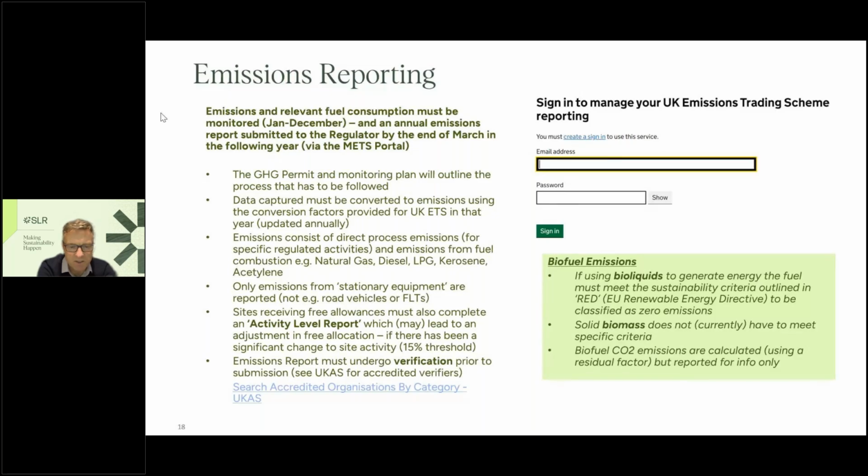And your emissions will consist of potentially a combination of direct process emissions where relevant, and then the indirect emissions from fuel combustion. It's worth being aware that it's only emissions from stationary equipment. So ETS only captures stationary equipment fuel consumption. So you wouldn't include things like forklift trucks and certainly not road-going vehicles.